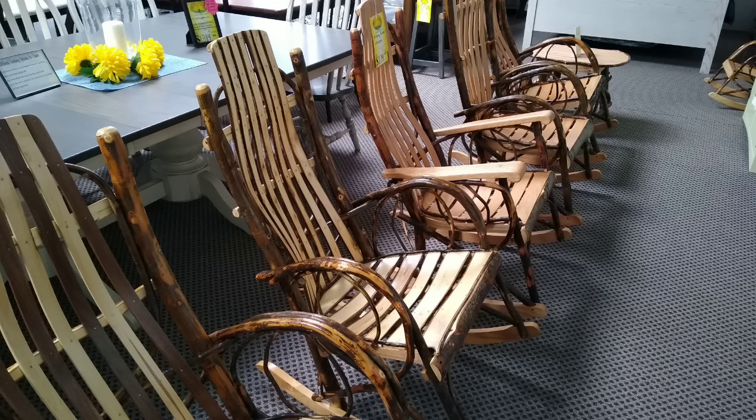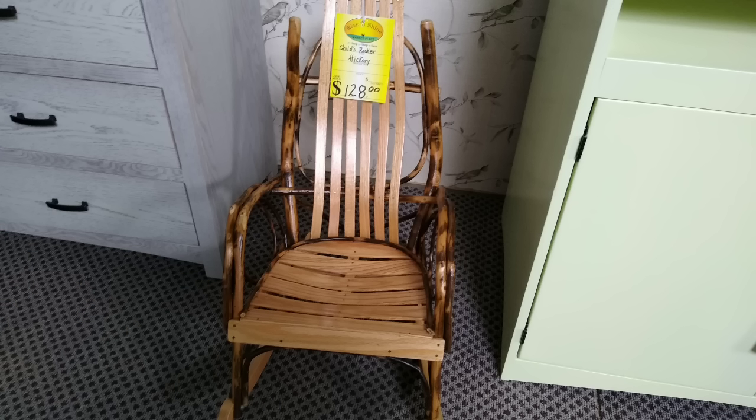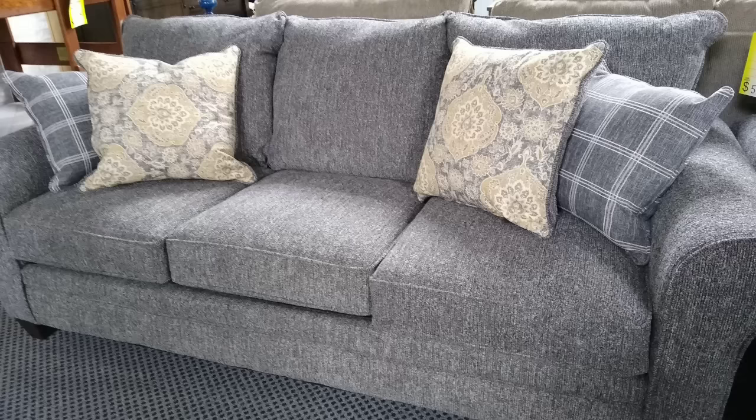Inside they have things like these Amish chairs. These are rocking chairs. You can see some have the rolled arms and some just have the flat arms. Price on the hickory rocker with the arms was $179. They have different colors. Some have more of a striped background. Then they have this child size. It was $128, which caught my eye. My grandfather bought us all rocking chairs for our first Christmas when we were little.